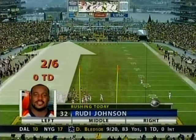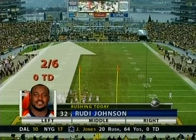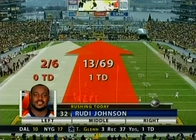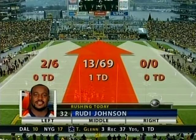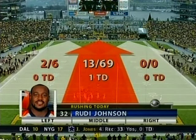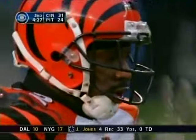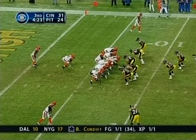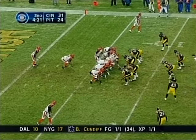Well, Rudy Johnson has had a busy day today. You can see a couple rushes to the left, not a whole lot going on there, but look at the way he's working it between the tackles. Nearly 70 yards, and that is really where his offensive line has done a good job hammering away at this Pittsburgh defense. I think the Steelers a little surprised as to Rudy's success.